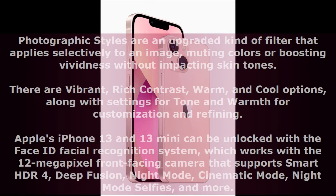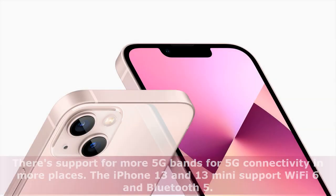Photographic styles are an upgraded kind of filter that applies selectively to an image, muting colors or boosting vividness without impacting skin tones. There are vibrant, rich contrast, warm, and cool options, along with settings for tone and warmth for customization and refining. Apple's iPhone 13 and 13 mini can be unlocked with the Face ID facial recognition system, which works with the 12-megapixel front-facing camera that supports Smart HDR 4, Deep Fusion, night mode, cinematic mode, night mode selfies, and more. There's support for more 5G bands for 5G connectivity in more places.